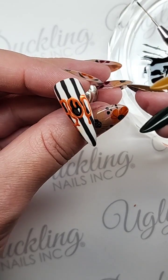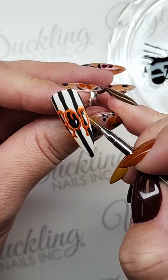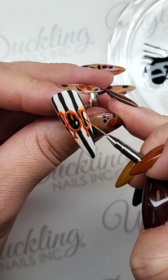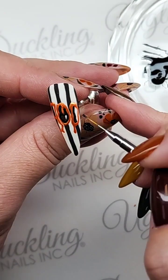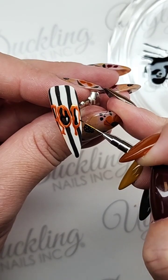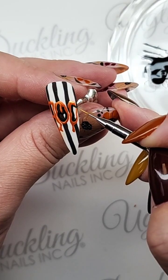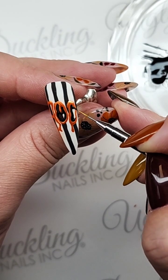I'm trying to stay still while still watching. Don't move. So I'm starting with the inside first, and then we're going to go around the outside and get in those smaller spaces.